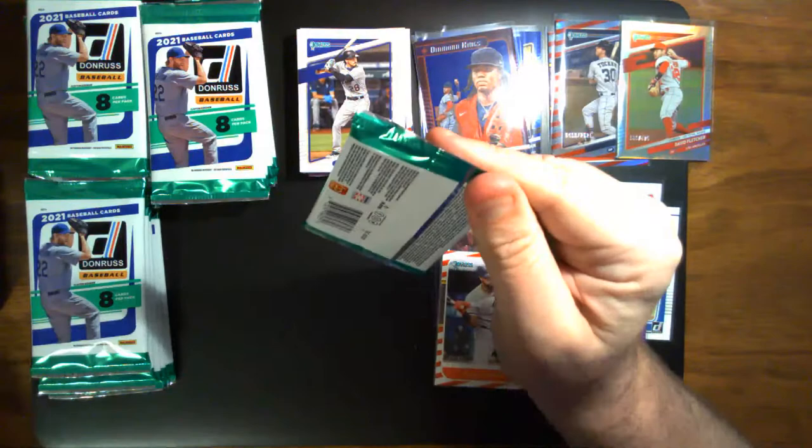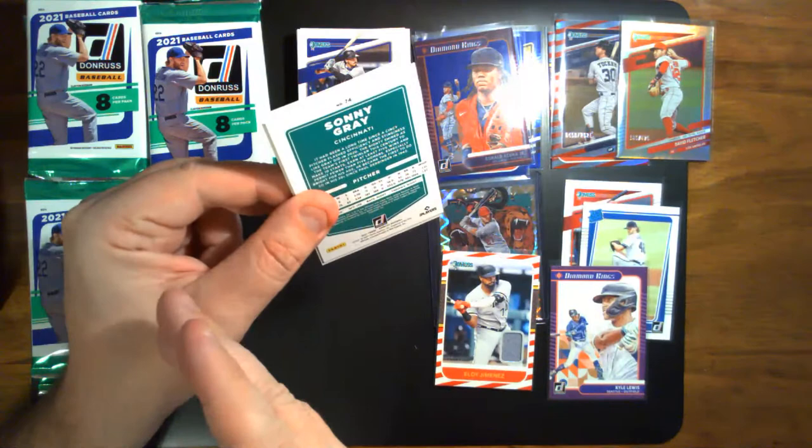I'm still using penny sleeves that I found at Target. They had those big four hundred sleeves or something, big four pack. They had them on their end caps for a while.